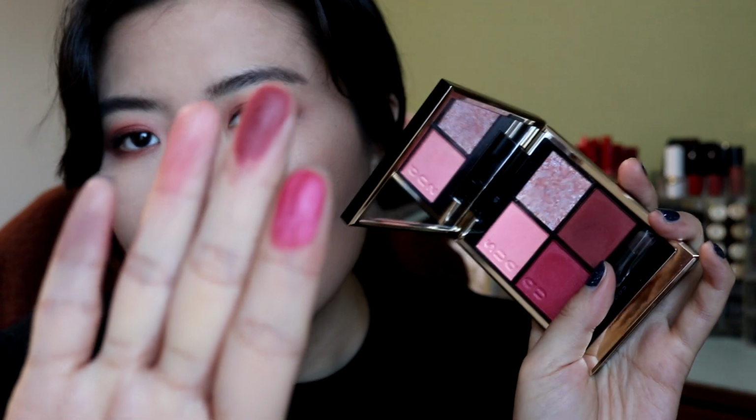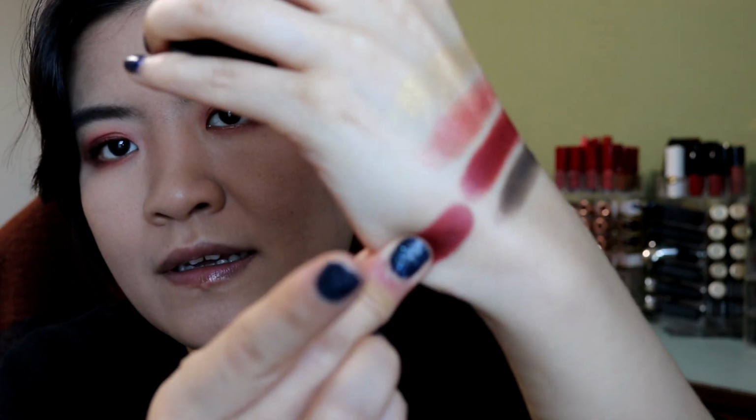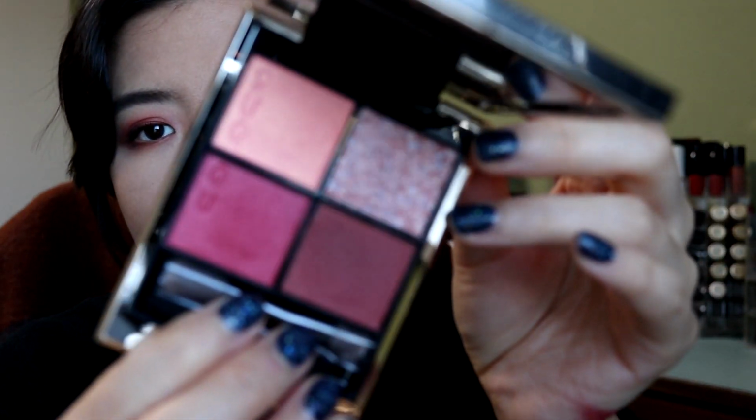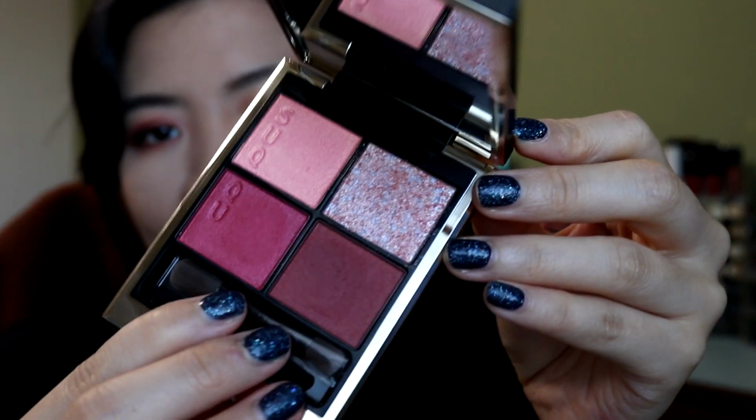Oh, this shade I haven't used for a long time, but this is so beautiful. Like this shade, how pretty. Let me swatch like this. This is the dark satin shade, and this is the beautiful shimmer. Look how smooth that is. That swatch is so beautiful, and I didn't rub my finger forever in the pan, and you can see the pan looking quite clean after I swatched it.